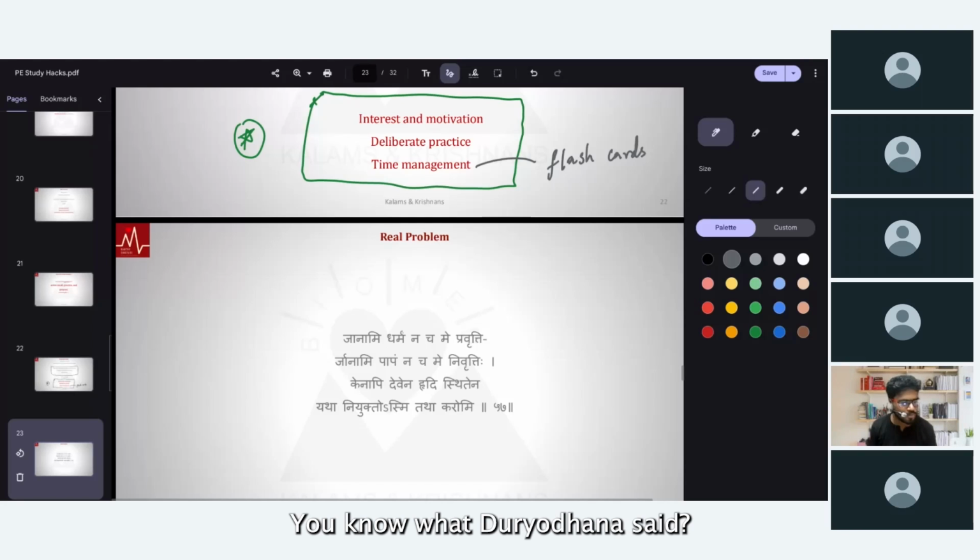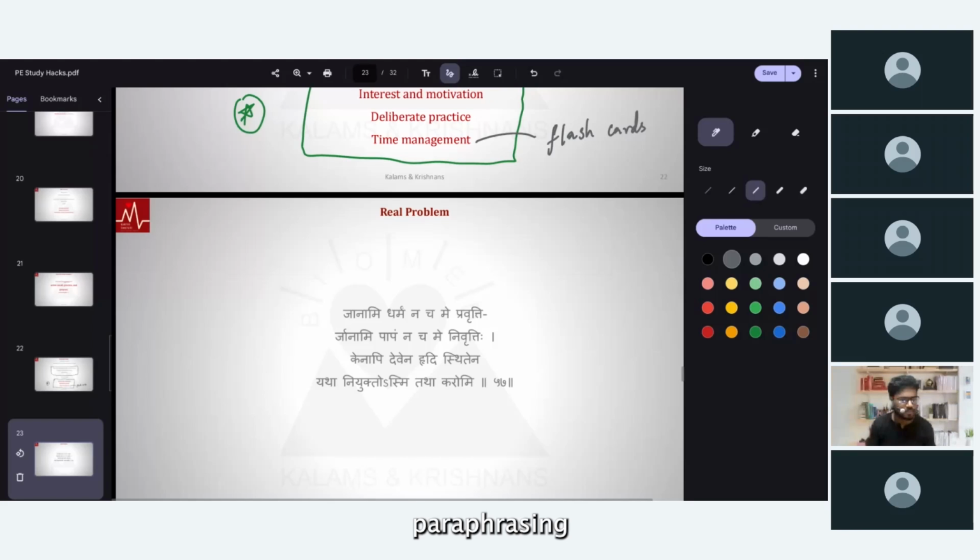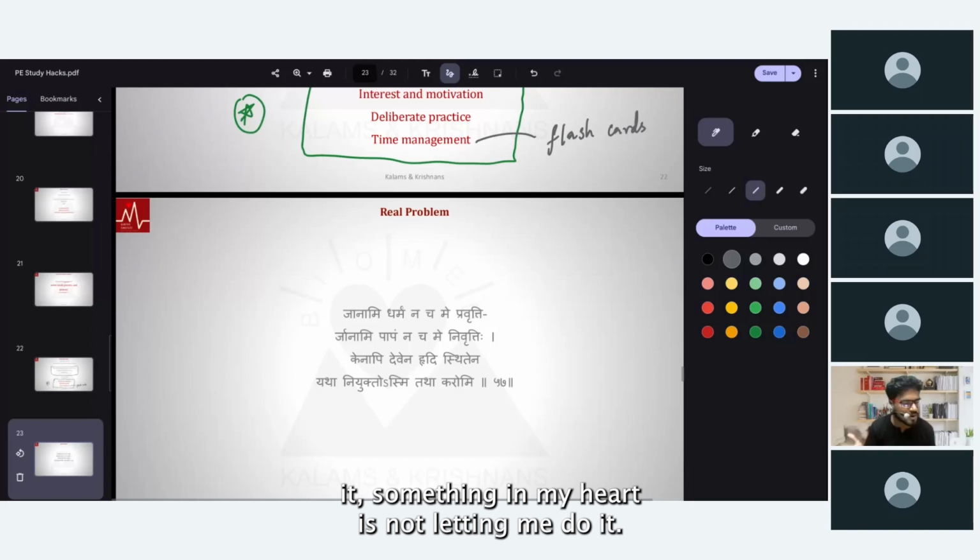You know what Duryodhana said? Do you know the difference between Arjuna and Duryodhana? This is a statement made by Duryodhana. It actually means, I am paraphrasing, I know what is right. I know what I am supposed to do. I am not able to do it.